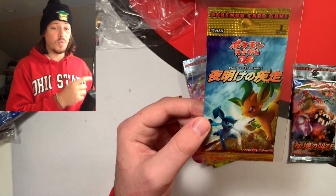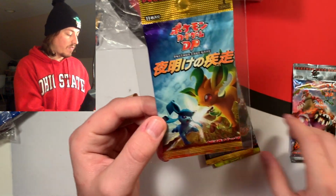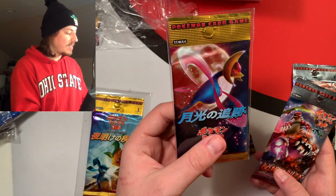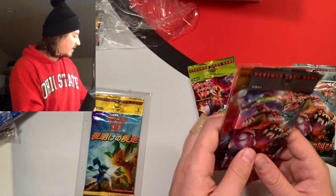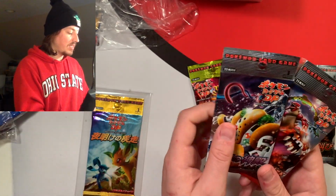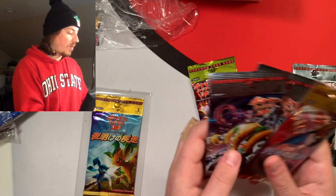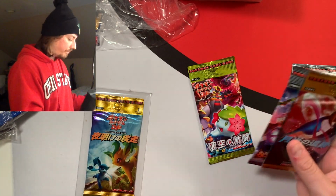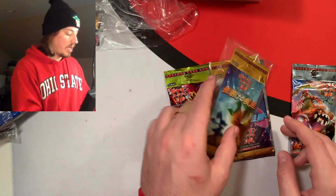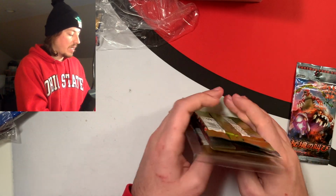This is the hardest one to find, without a shadow of a doubt. These ones are very easy to find. I think this one's probably the easiest. This is the second easiest, and then I have this one which has yet to sell. This one's also pretty easy. These three are fairly common to find, whereas this one is just really difficult to find for whatever reason.